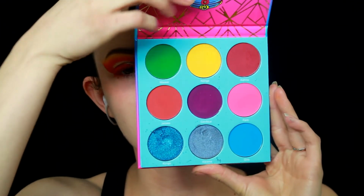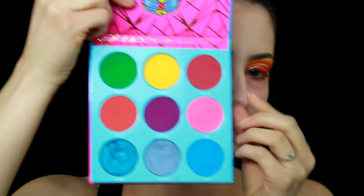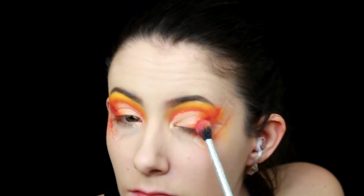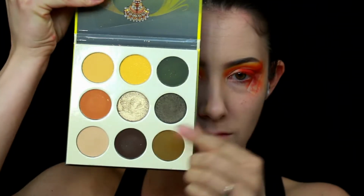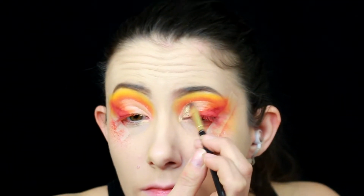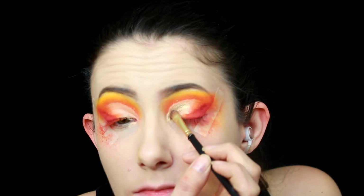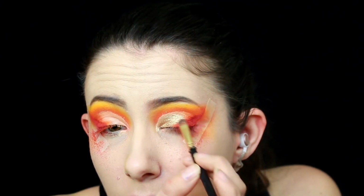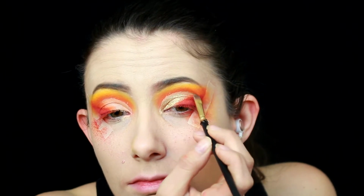Here I'll be using the Juvia's Place Warrior 3 palette for the dark red shade to deepen the red color of the wing. Next, I'll be using the Juvia's Place Nomad palette for the kind of silvery gold middle shade. And I'll be using this on the cut crease and inner corner eye area.